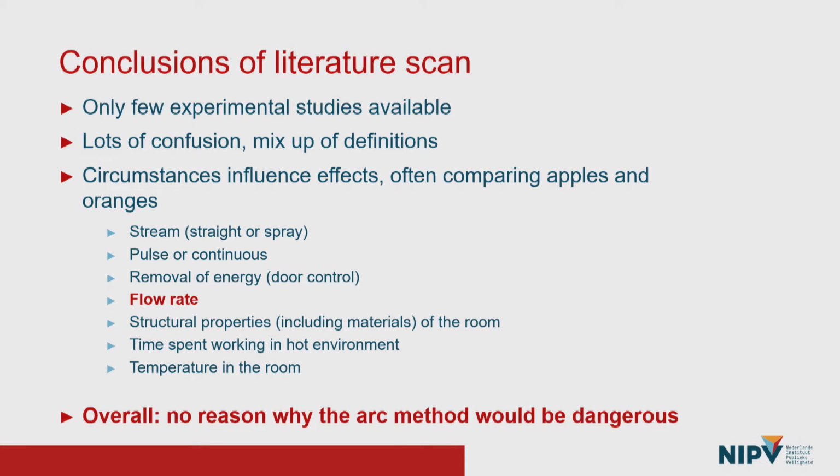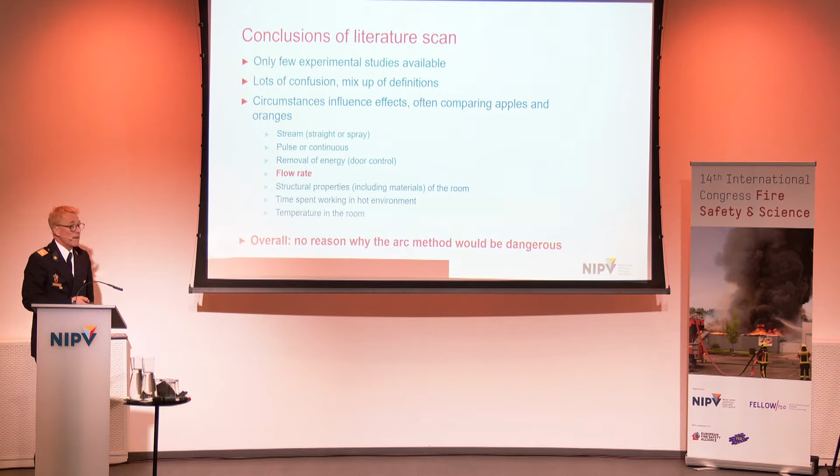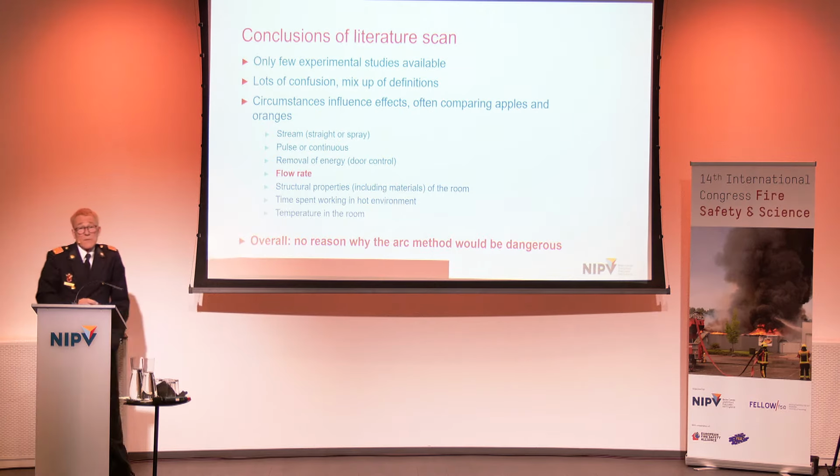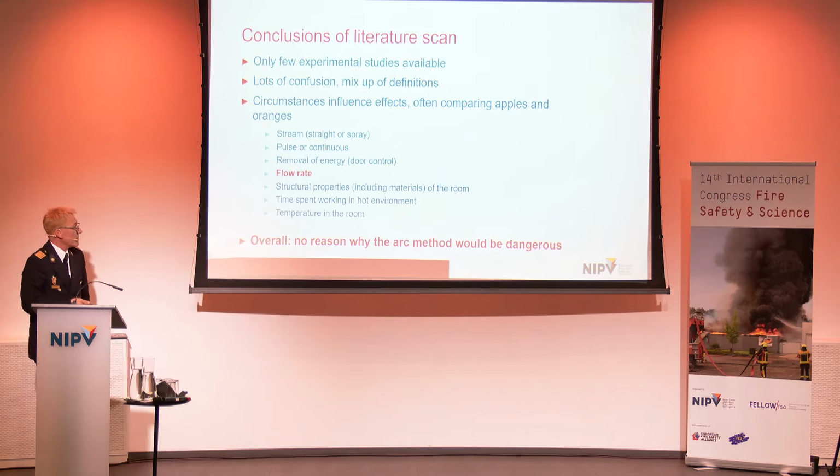How big is the flow rate? What kind of stream? Did you use a pulse or a straight stream? All these kinds of effects affect the situation, and it is confusing when you just compare apples and oranges with that.